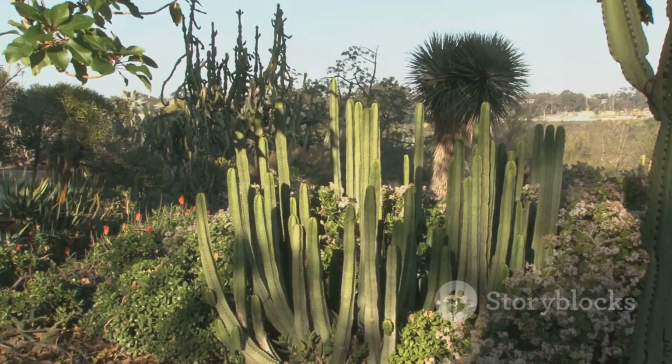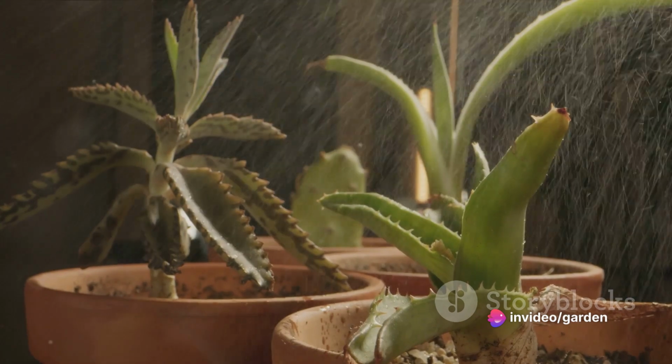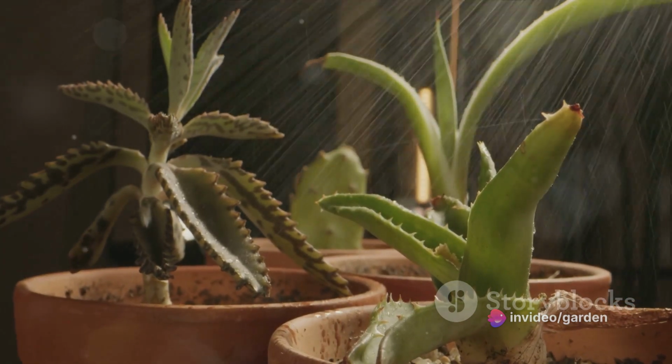When it comes to watering, remember that less is more. These plants are adapted to survive with very little water, so it's better to underwater than overwater. A good rule of thumb is to water thoroughly, then wait until the soil is completely dry before watering again.